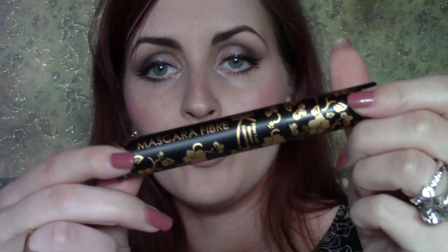The idea of this is that in the duo, you have a black mascara, which is this one. Look at the detail on the packaging, it's gorgeous. So this is the mascara, looks like this, and then you put that on, and then you go over the top of it with your fibres, which are in another tube here. I will do a full demo and review of this in an upcoming video, and it just looks like that.